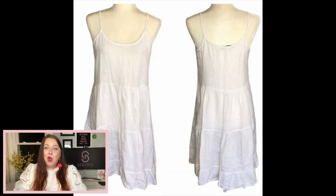And you can't go wrong with just a basic white slip dress. It just screams spring and summertime. Again, some of these pieces are just classic. You could thrift them every spring.